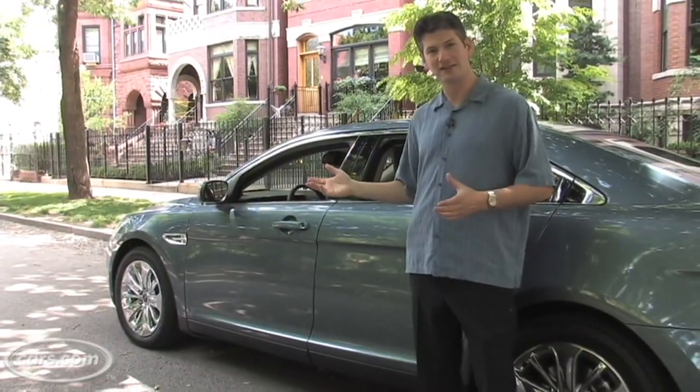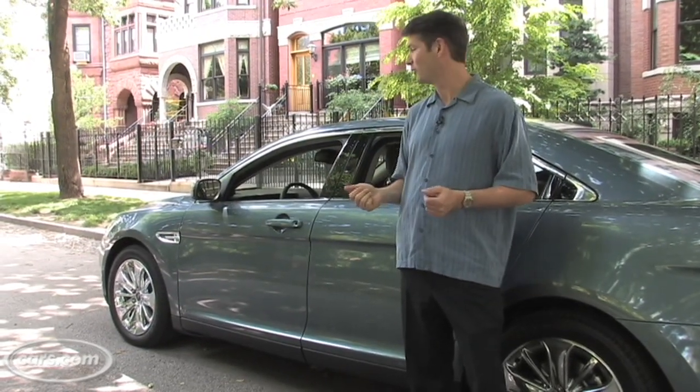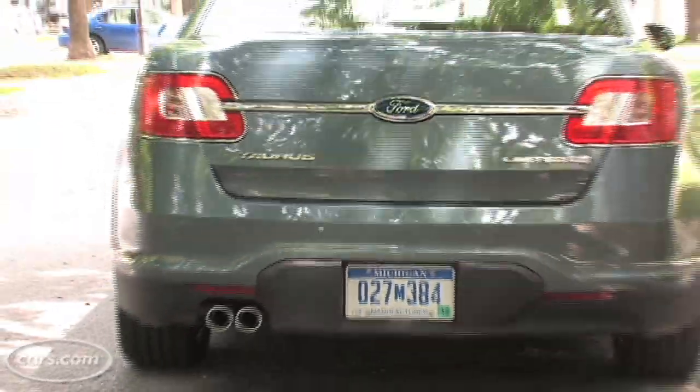With the looks on the outside and the quality on the inside, it seems like the Taurus finally is ready for the public to appreciate. Done like this, it might finally be a hit.